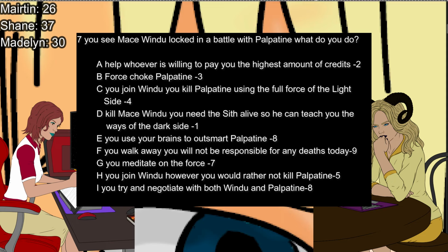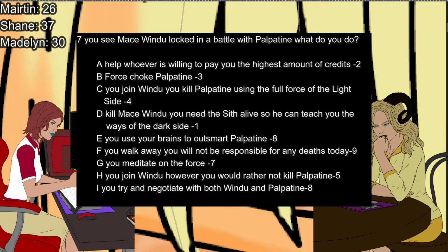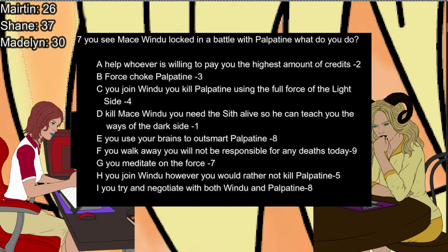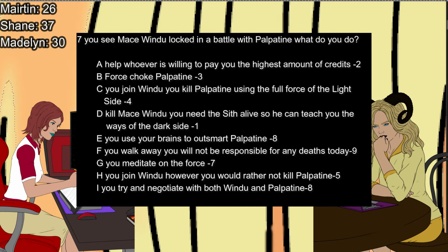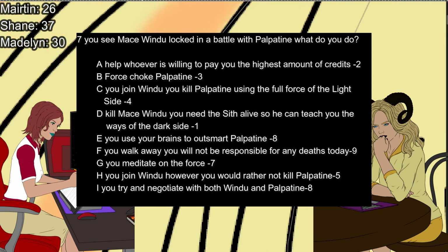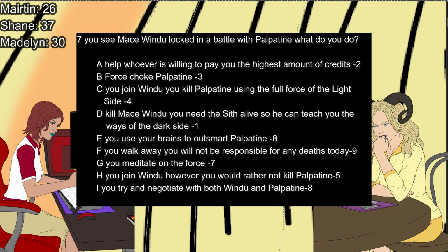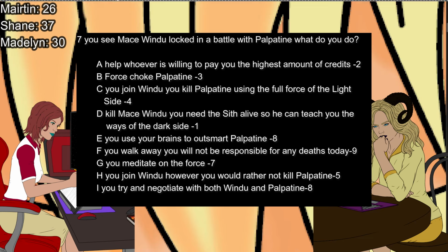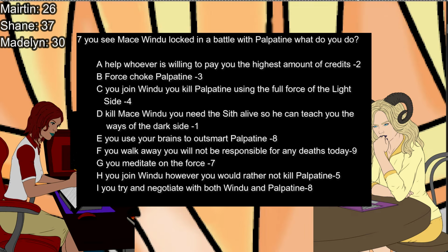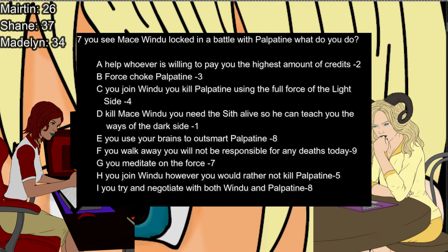Wow, okay, so this one's about basically the BBEG of Star Wars, Emperor Palpatine. And I know Mace Windu, I mean, he was a good guy, but kind of gray. He was a good guy, but he was not a good guy. So C is Madeline. Final answer. C is Madeline? Yeah. Windu's good enough in comparison to Palpatine for her, I would think.